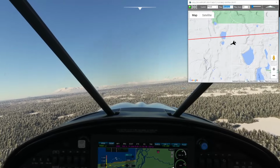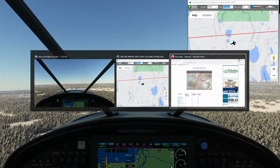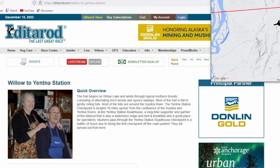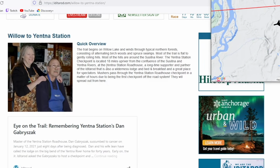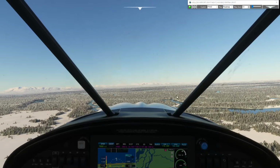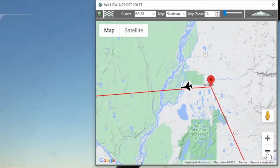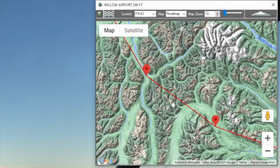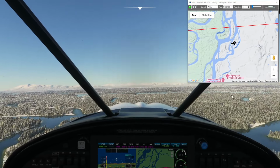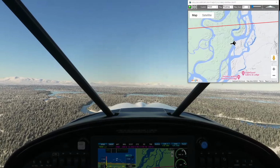I've centered the push pins in all the airports. So if you really want the ultimate bush trip, you could open the Iditarod webpage and say we're going from Willow to Yetna Station, and you can literally follow the same directions that the Mushers are using to get between if you want to actually follow the trail itself, which I probably will do at some point on at least some of the legs. In particular, I think there's the Independence Creek run back through here maybe that I wanted to just check out and see what the terrain looks like from the air. But you can follow the actual trail between all the checkpoints on the Iditarod website.